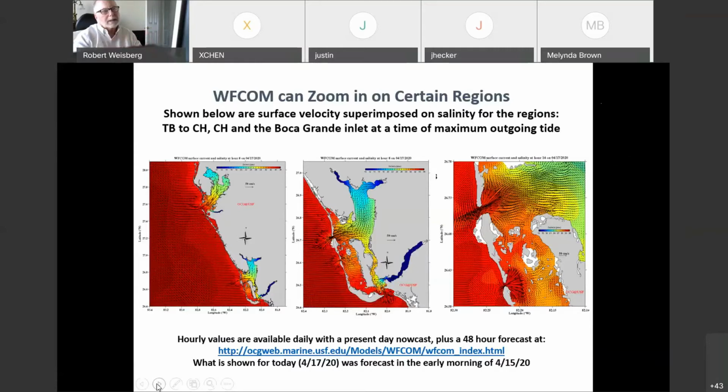So anybody can access this any day, and it's of value to recreational and commercial boaters. It also has application to any ecological problem that you may be considering inside the estuary. And I listened to the last talk and I saw that Dr. Chen is getting his open boundary values from WFCOM.